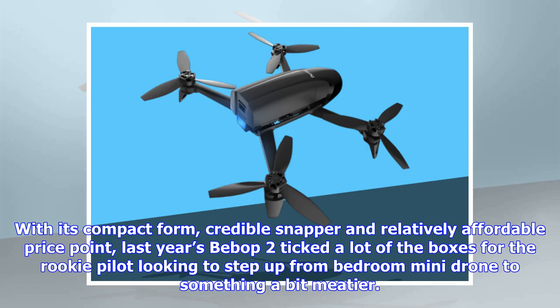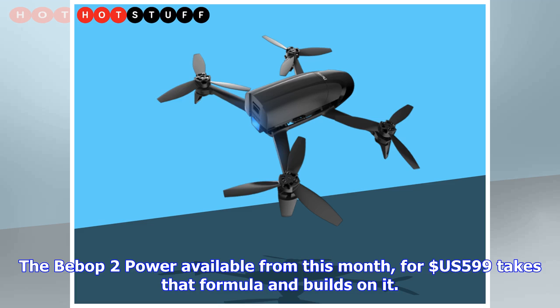With its compact form, credible snapper and relatively affordable price point, last year's Bebop 2 ticked a lot of the boxes for the rookie pilot looking to step up from bedroom mini drone to something a bit meatier. The Bebop 2 Power, available from this month for US $599, takes that formula and builds on it.